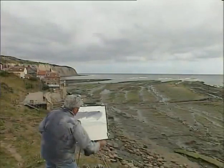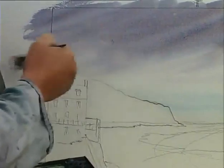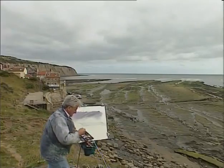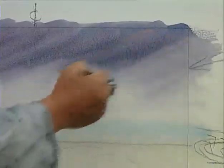Clean water now. Clean water. Watch it doesn't run right down your painting. Clean water. Do it again with the same mix. Let's be a daredevil. Let it run down, because we're going to put some clouds in, you see. That's why I'm having to make it dark. The pencils and brushes are all alive this morning.